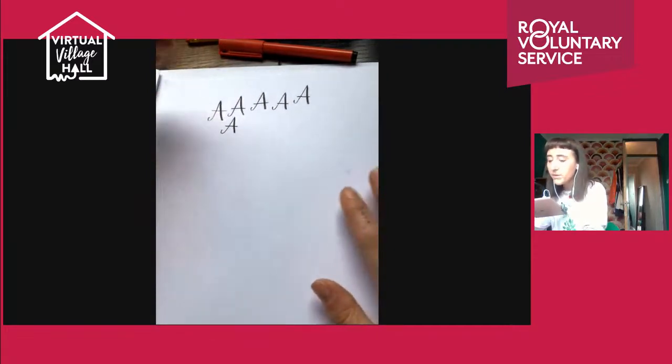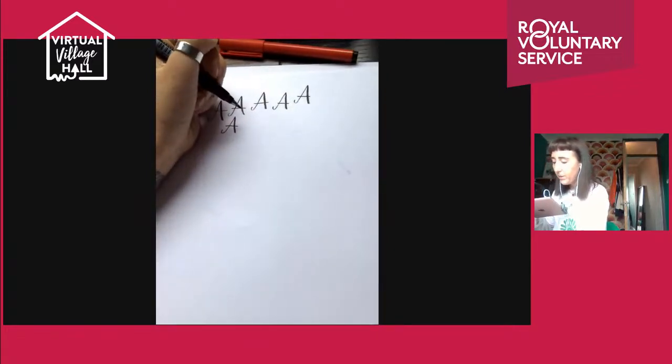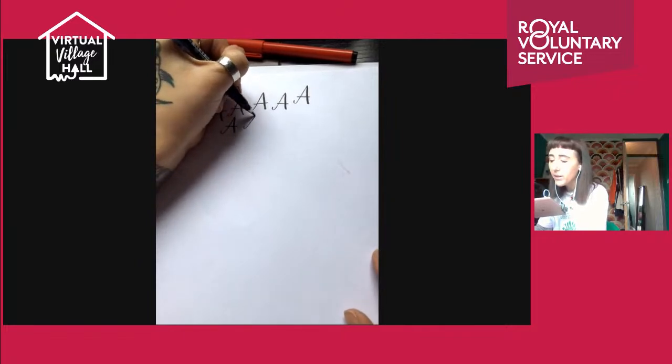How are you all finding these capital A's? Sorry, I keep bashing into my camera, so sorry if it's a little bit shaky. I'm sort of sitting over it.